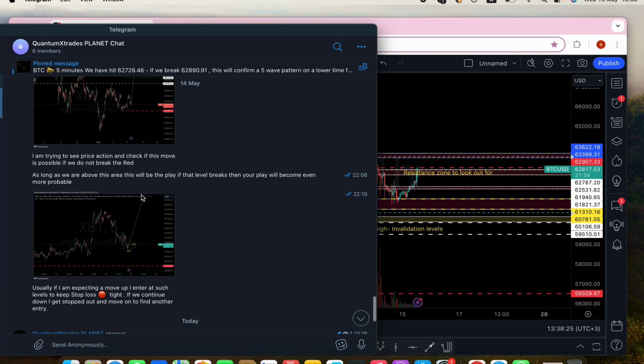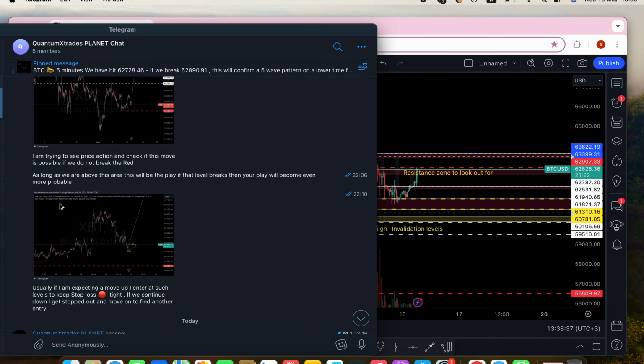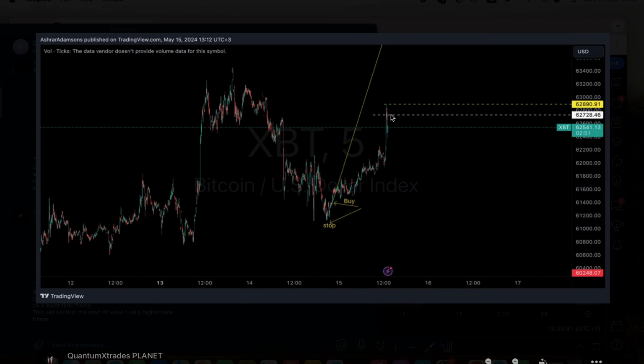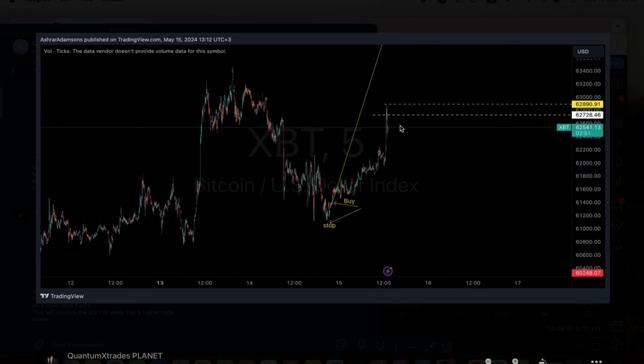That's why I dropped down to the 5 minute when I was analyzing. What you see here is after I looked at some other factors and came to the conclusion that here is a good buy. And as you can see, today we were already up. We're currently around 62,500.